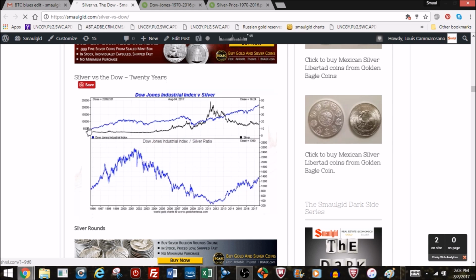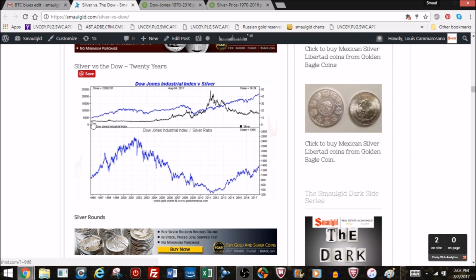All right, now 20 years looks even worse. You can see since 1996 silver is underperforming the Dow for about 12 years, and then the financial crisis hits and it gets a nice run, and it outperforms the Dow for just about 2011 to 2012, and that's it. And then down it goes again.